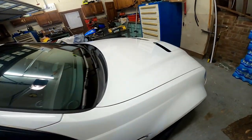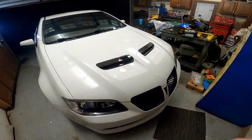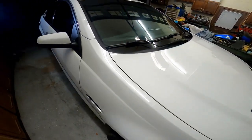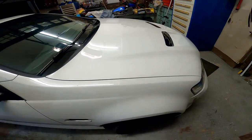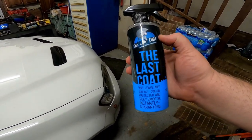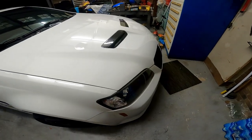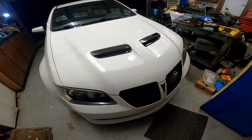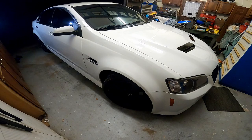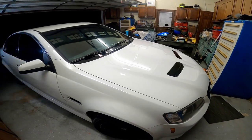All right, she's coated, fully top to bottom. Wow, she came out really good. So she's protected, James, properly. No more washing this thing with Rain-X. I'm also going to hit the headlights and taillights with The Last Coat. Maybe something else, we'll find out. But anyway, I'm done for the night. Now we're just going to let her sit and cure for 24 hours and she'll be good to go. And that, my friends, is how to ceramic coat a car.